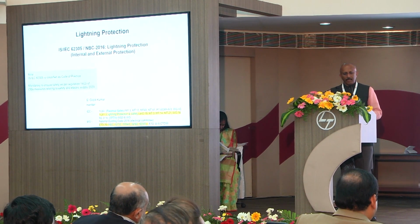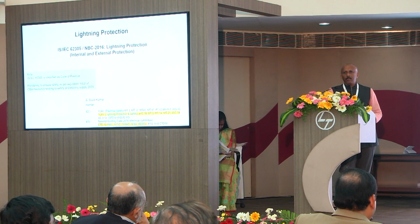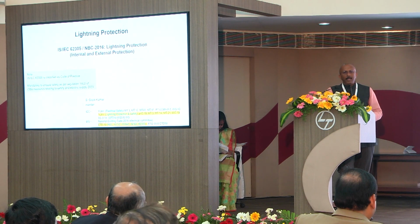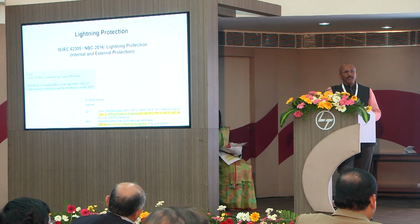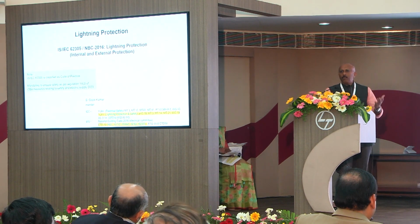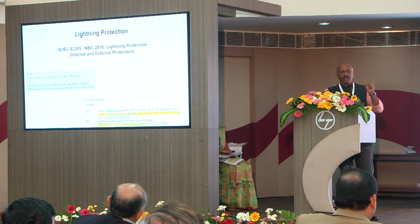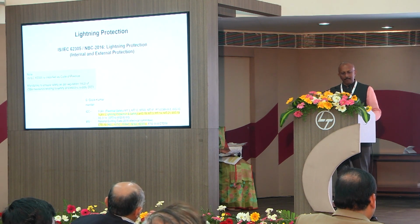The first point is BIS documents are categorized into codes of practice and standards. Codes of practice are documents which have some legal validity. IEC 62305, even though it is written as a standard on the outer cover, is actually a code of practice. The earlier version, IS 2309, the name itself was Code of Practice for Lightning. 62305 is also a code of practice. Unfortunately, it is not printed on the cover page, but this information is available on the BIS. If we ask for the list, there are some places where the codes of practice are listed.